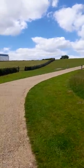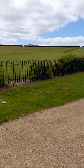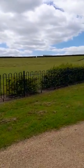So that's our amphitheater. That's the amphitheater right here. They have Indian festivals, they have Filipino festivals. Oh, they're doing like an Indian dance.